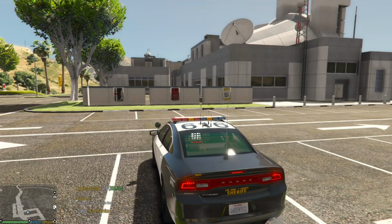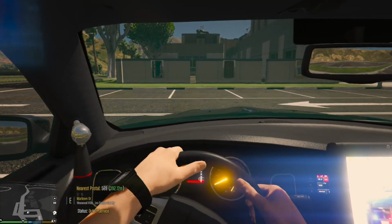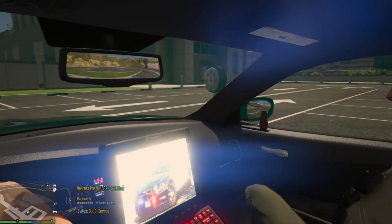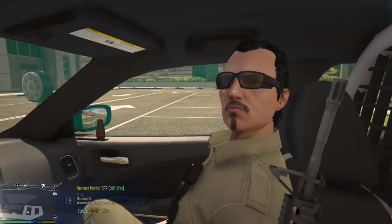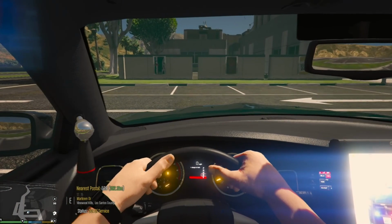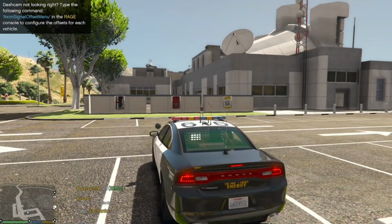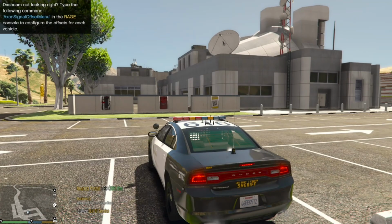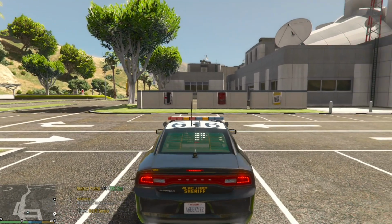Alright. Show you the interior real fast. See, hands on the wheels, working dials. Nice computer. Nice partition with the long gun. As always, we're going to be patrolling with a partner when doing LSSD and LSPD patrols. So yeah, it might do partner patrol with the BCSO as well, but anyway, enough talking, let's patrol.